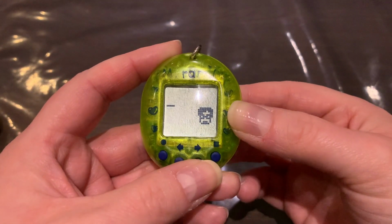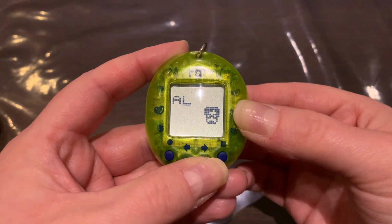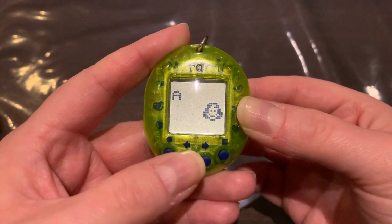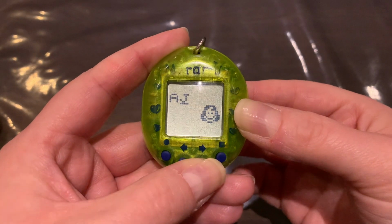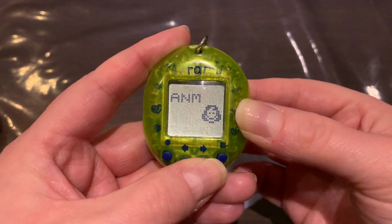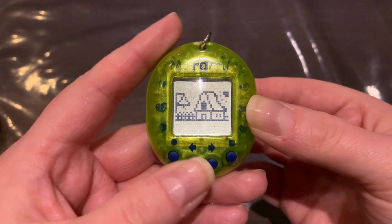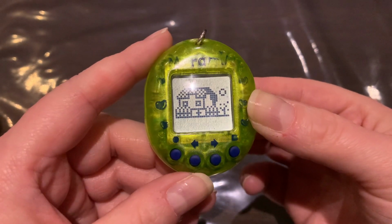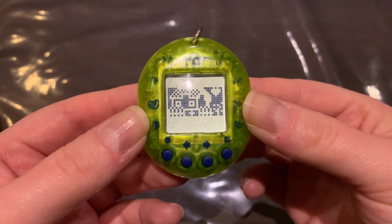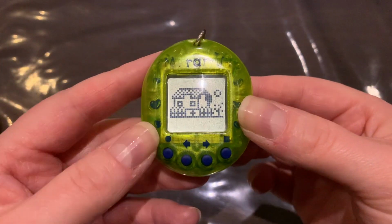So there's dad, and he needs a name. Let's just call him Al. Al, there we go. And then there's mom, I don't know, Anne. Let's call her Anne. Anne and Al. There we go. And without an E. So the sound is a bit scratchy, but it does work. And I love the animations. So cute. So I think this also takes about 5 minutes for it to hatch, or for the baby to be born.